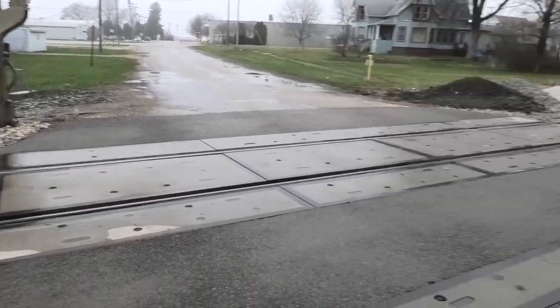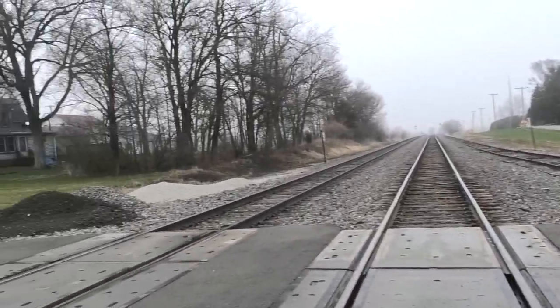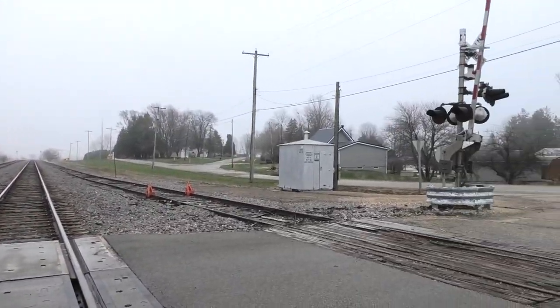But so far, it doesn't seem like BNSF is doing anything here yet. Although there are some markings around here. I think they've been there for quite a while. And you can see a gravel mound there in the northeast quadrant. That's been there for at least a year now. But so far, they have not done anything here.